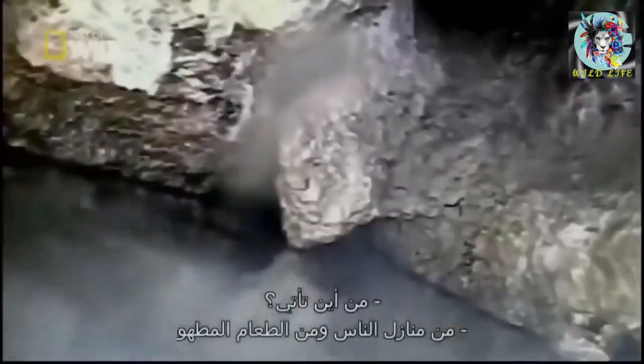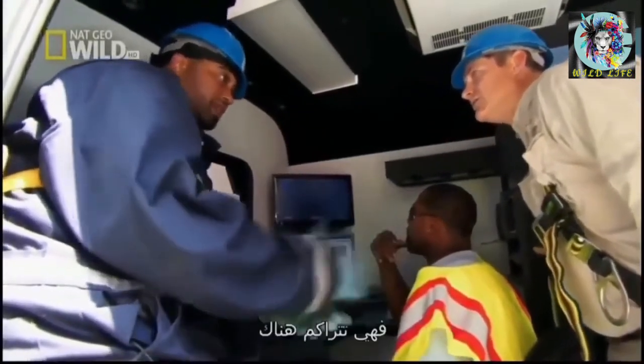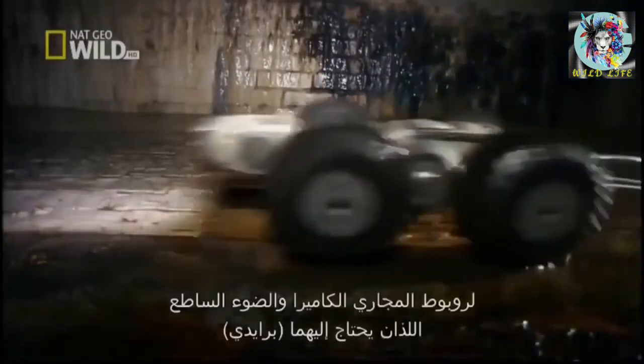Now, what's this white stuff coming up? That's grease. Grease? That's grease in the sewer lines. We have a lot of grease. Grease builds up. Where's it coming from? Out of people's houses, out of laterals, any cooking food. It just builds up.